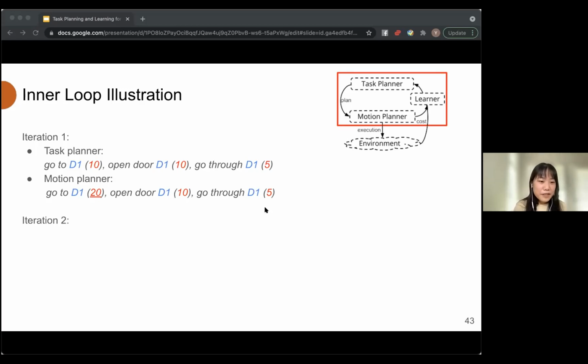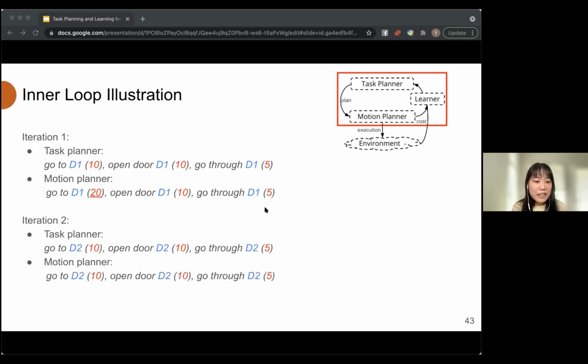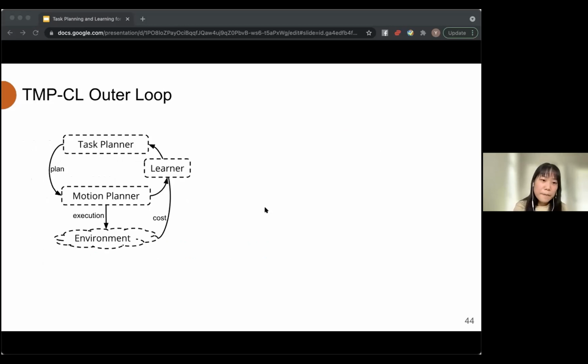And then in the next iteration, the task planner can reevaluate all the feasible plans and find another one, like go to door two, open door two, and go through door two. And then the motion planner can evaluate all of them again. And maybe this time it will confirm those estimates, and the task planner won't be able to find a better one, and the inner loop terminates.